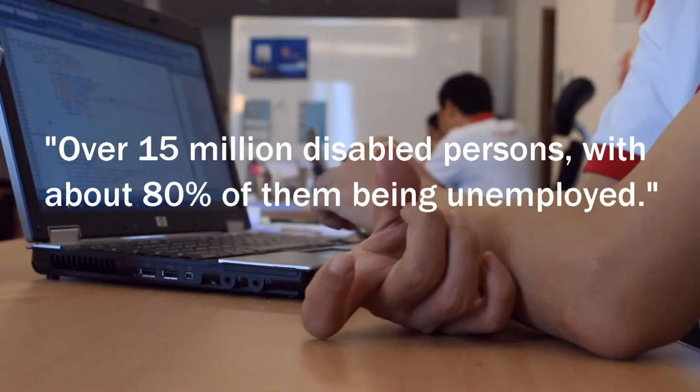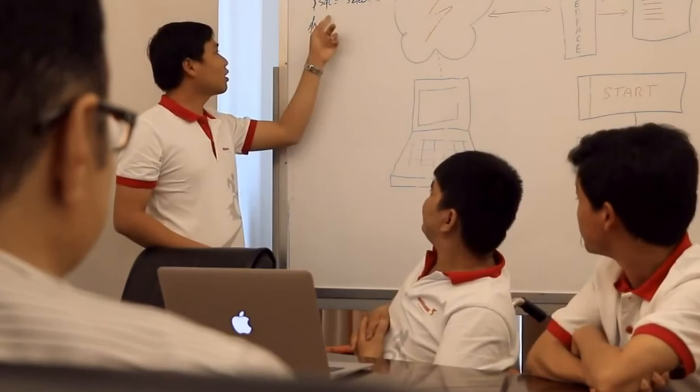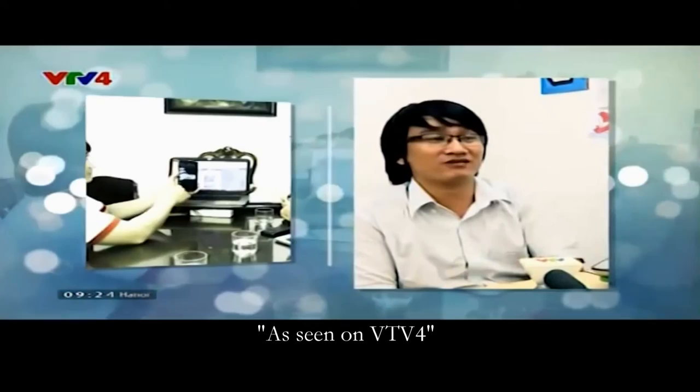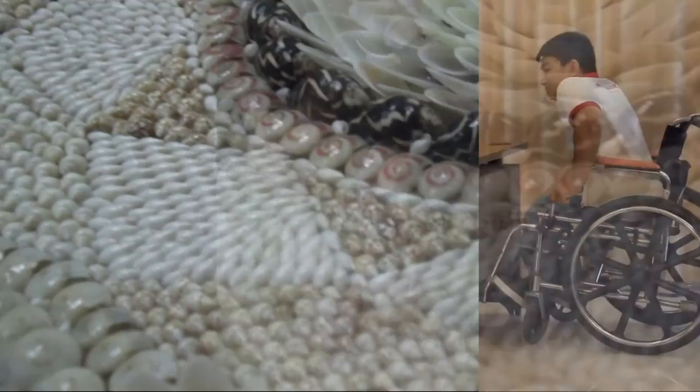The Enable Code team includes 5 talented disabled programmers. They are web programmers, Android iOS programmers, and a graphic designer. In Vietnam, there's over 15 million disabled persons, with about 80% of them being unemployed. At Enable Code, their mission is simple: to change the way developing countries perceive disabled staff. The company has been featured on multiple local television stations, and the change they are pursuing will not go unnoticed. Our company has given these people the opportunity to explore their talents and earn a living doing something they enjoy. The result? Well, you can judge for yourself.